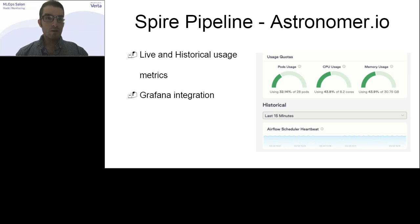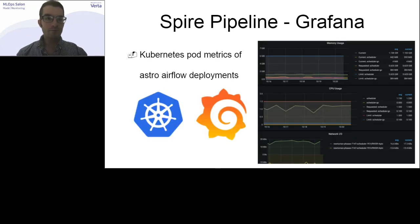Within Astronomer, we can get live and historical usage metrics and Grafana integration. Here's just a basic dashboard that they provide where we can see the Kubernetes pod usage, the CPU usage, the memory usage, things of that nature. But then we can go into Grafana and see the additional metrics as well. So Kubernetes is just an orchestrator of the Astro deployments. And we can see the various computational metrics through the Grafana visualization.